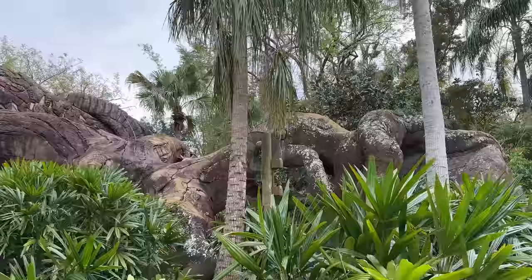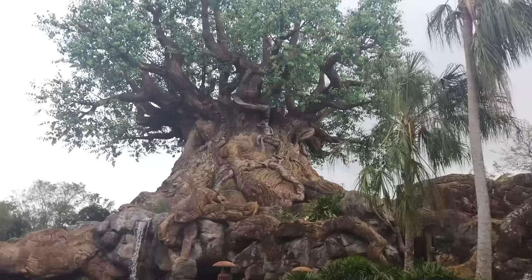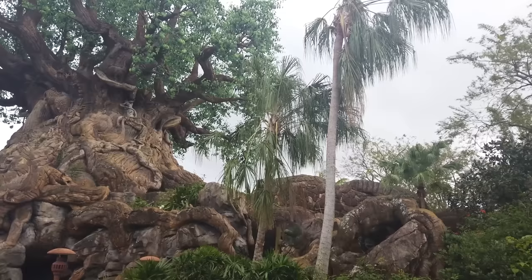The Tree of Life is the mascot here at Disney's Animal Kingdom. It serves to be the Spaceship Earth or the Cinderella Castle of this park. The icon, the thing that you know you're going to see when you arrive at this park that draws you in and brings you into the story. And of course, being the Animal Kingdom, they couldn't just do any mascot. Anything industrial wouldn't make sense for a park all about the circle of life and the beauty of nature.